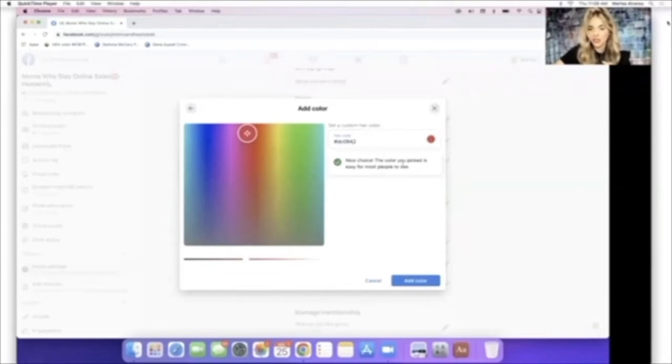It tells you here, yes, that's a nice choice. The color you picked is easy for most people to see. It's just a standard that they have in the group settings. But now if I wanted to do something brighter like this, it's going to give you a recommendation, a suggested color, maybe a little bit darker. So you could always try the suggested color or pick one within this area. They're not quite there yet with the hex code, but pick something that's the closest to your brand color as best as you can. Try your hex code here first.